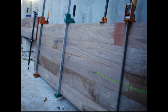So, what do you like working in more? Do you like the metal? Do you like the wood? Do you like when you combine the metal and the wood?